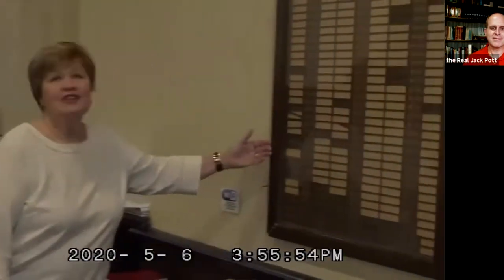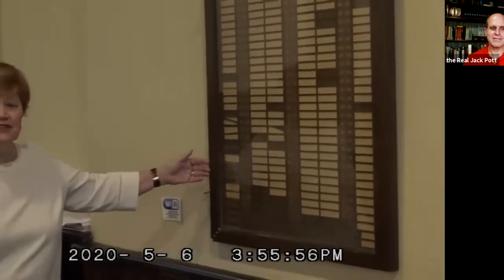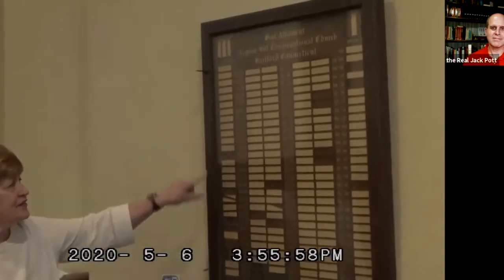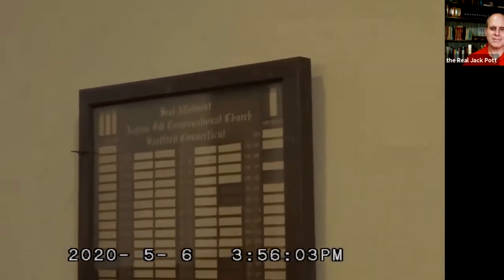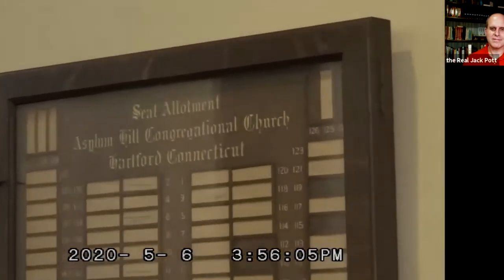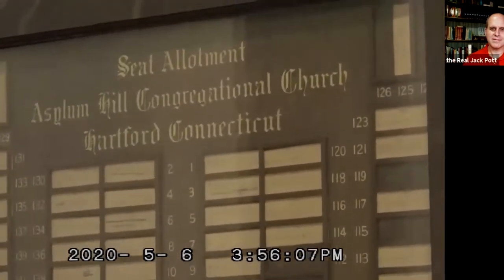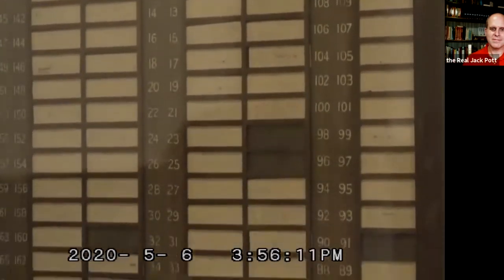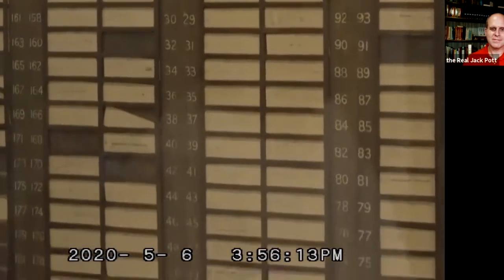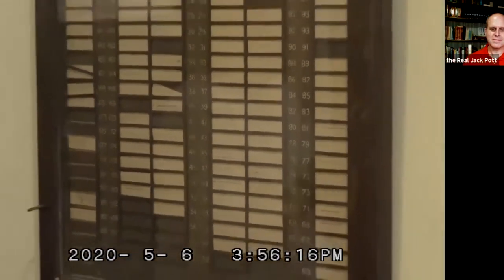Back here, we have a very unusual relic. I don't think many churches have them anymore. This is the seating chart for when people paid for their pews, and that happened up until 1931. Depending on how much you paid, of course, showed you where you could sit in the church. And people took an ownership of those pews, and if anybody else sat in them, there was trouble.